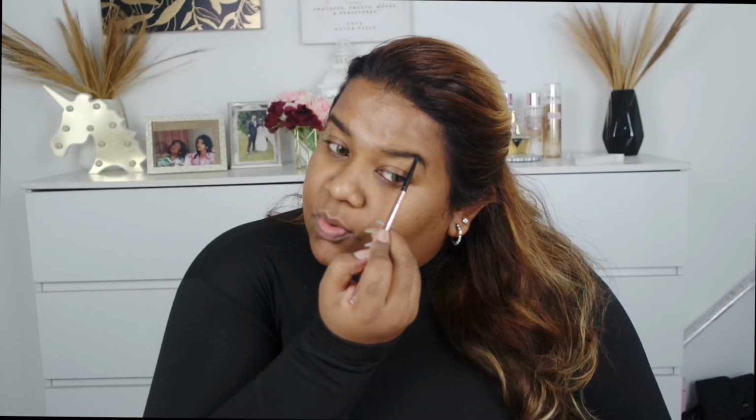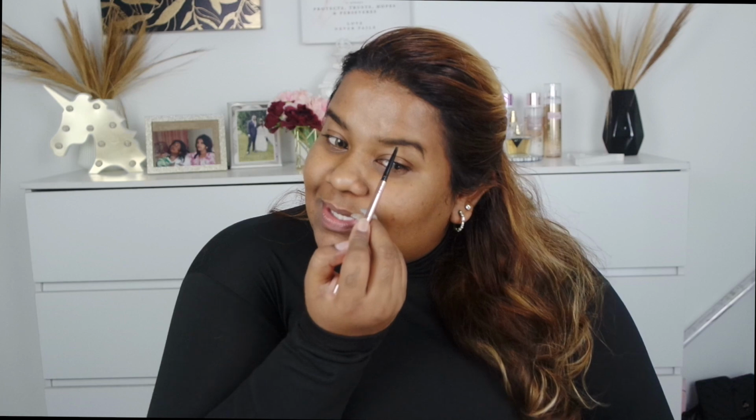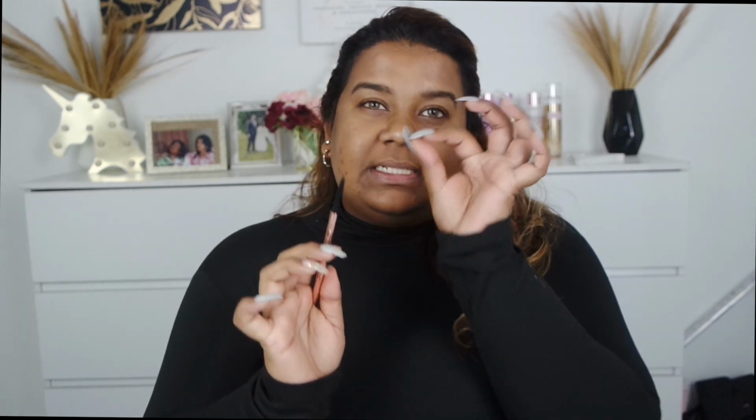I'm just giving it a shape, just a bit more definition. I think the most important thing about makeup is when you use it and go out, you still want to look like yourself, and you don't want people to go like, oh my god, why is she using so much makeup? So I'm just filling this in. I actually love this eyebrow pencil. The product itself is very thin, so it's easy to draw on the eyebrows. So as you can see, eyebrows done.